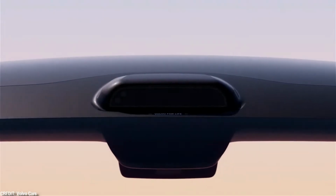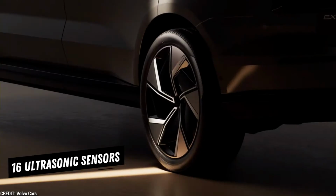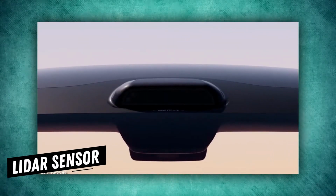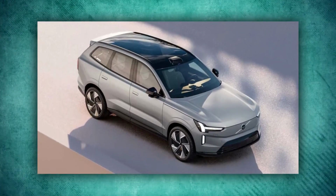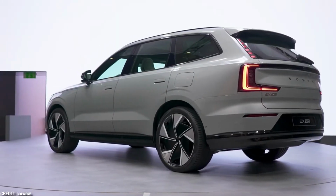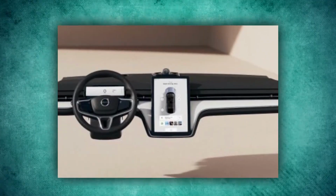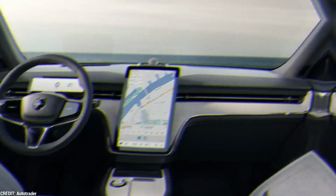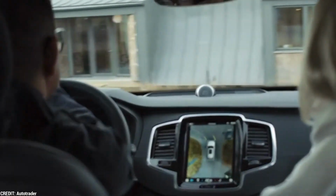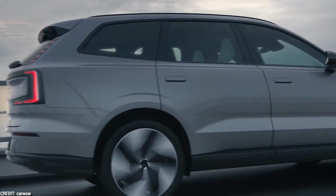671 pound-feet of torque. The EX90's sensor array includes 8 cameras, 5 radars, 16 ultrasonic sensors, and a lidar sensor mounted on the roof. The lidar, which stands for Light Detection and Ranging, will aid the driver in avoiding exterior obstacles, while 2 cameras inside the vehicle will monitor the driver's eye behavior to determine whether they are paying attention or even perhaps impaired.